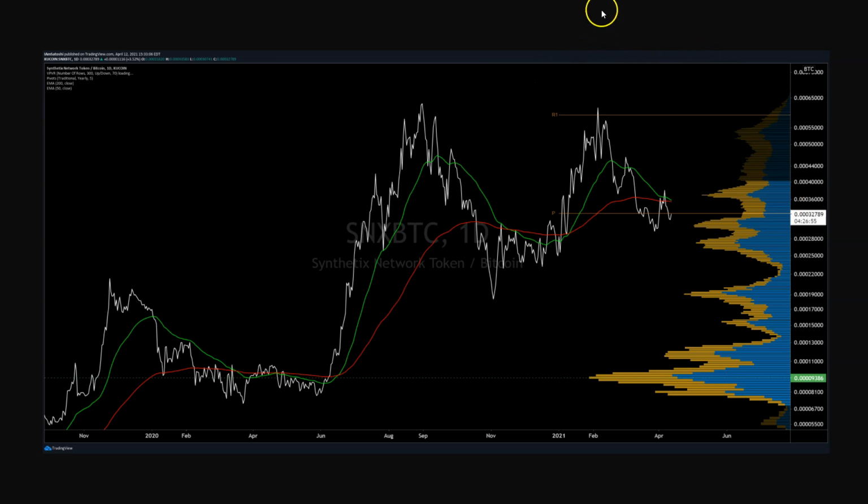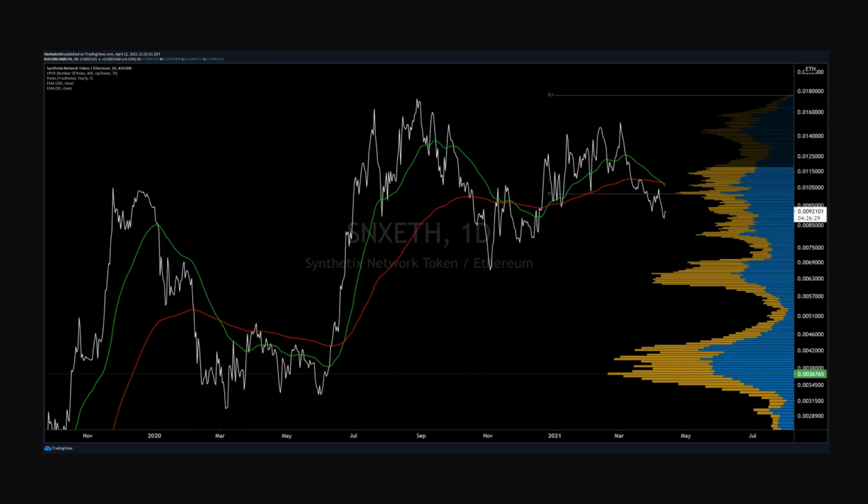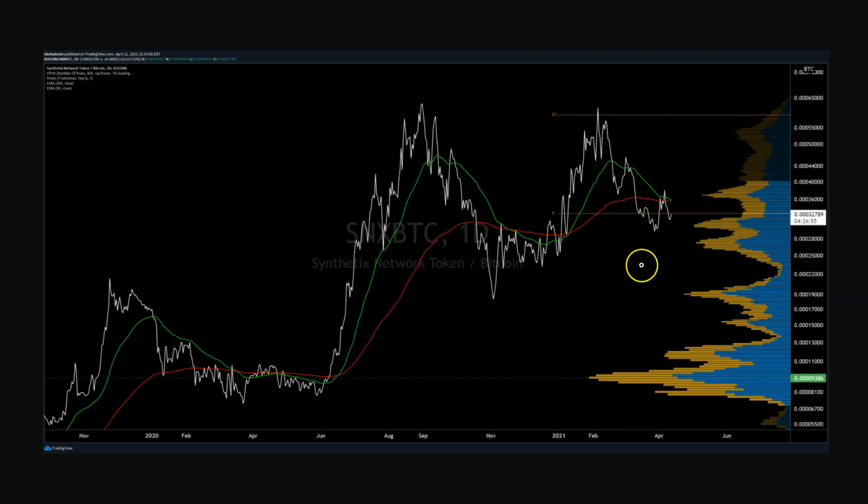If we look at the BTC pair, if we look at the ETH pair, both of these are showing a bearish 5200 cross, some volume support below current level, but not much. So the USD pair looks neutral, potentially bullish soon, whereas the BTC and ETH pairs look much more bearish and looking for bearish continuation soon rather than bullish continuation.